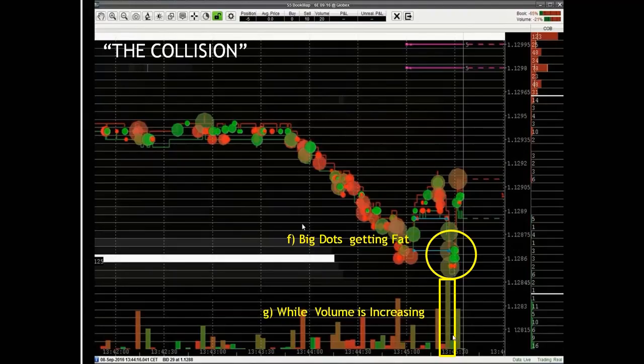Look how, while the big dots are getting fat, the volume is increasing. As you can see, I have placed my buy limit order in that place because I am not afraid of that move. So what comes next?